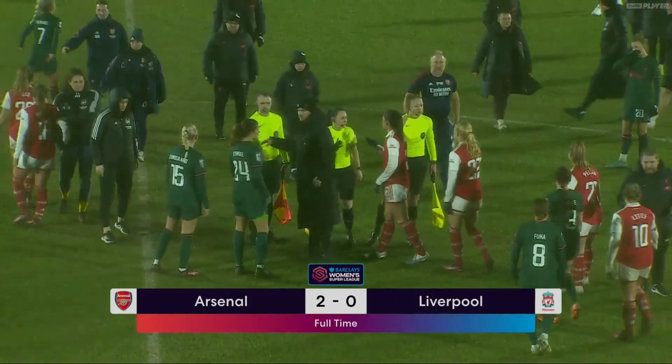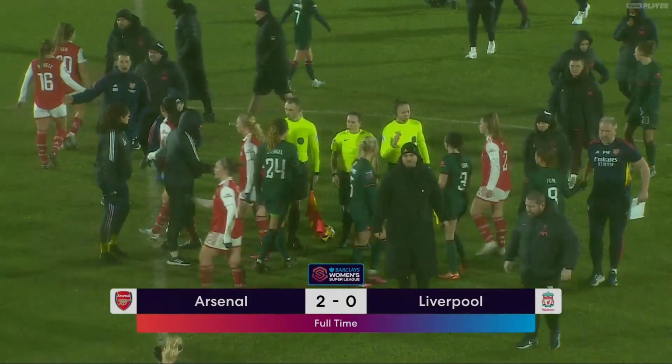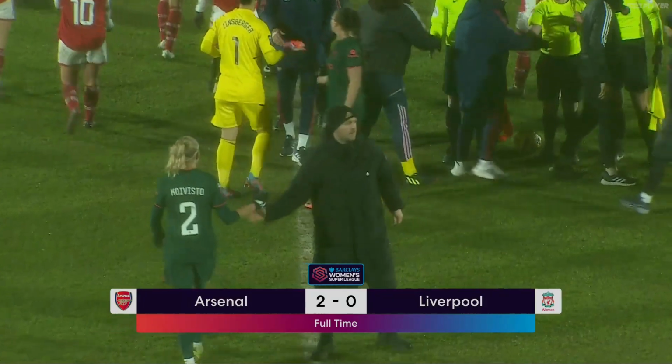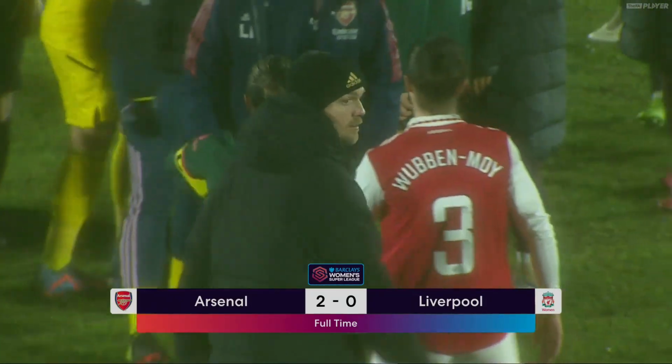You have a game this weekend at home against Reading to look forward to on Sunday. Liverpool will try and bounce back in a key match at the bottom at home against Tottenham Hotspur on the same day. But for now, here at Meadow Park, it's finished Arsenal 2, Liverpool 0.